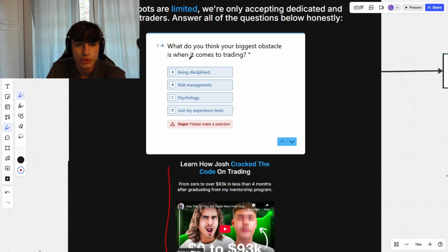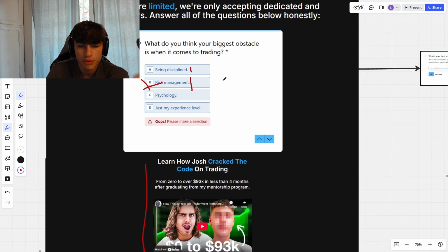Right here you have the type form to understand if a lead is qualified for the program or not. So first question is, what do you think your biggest obstacle is when it comes to trading? And you got multiple different options. They're basically trying to silently understand if you're qualified for the program or not.